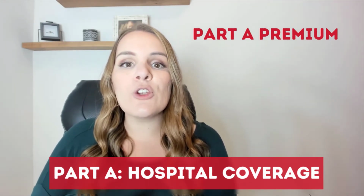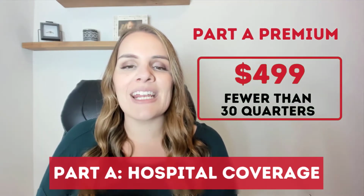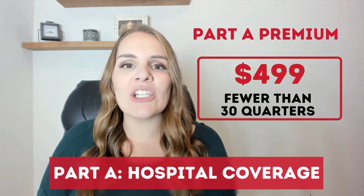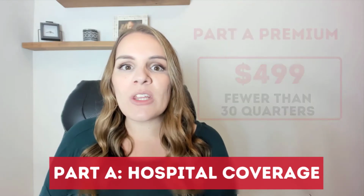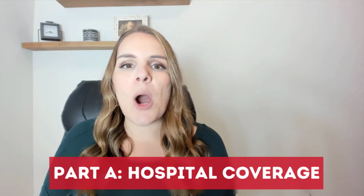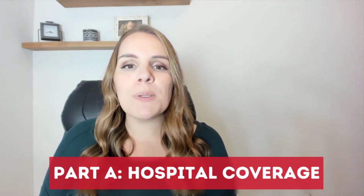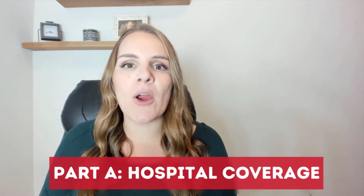And if you work fewer than 30 quarters, so somewhere between pretty much 0 and 29, and you're not qualifying off of a spouse, you're going to pay $499 per month for your Medicare Part A premium. So again, pretty substantial difference between $0 versus $499. But again, it's all based on the quarters you worked during your working lifetime. Most people have worked the 40 quarters, so you're going to have a premium-free Medicare Part A.